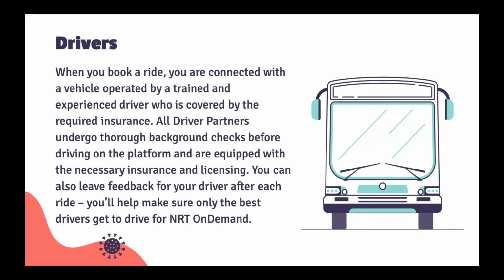So this is just a little bit of information that allows you to feel more comfortable with who you're being driven by. Because I know sometimes you can feel scared or uncomfortable maybe because you don't know this person, but they do undergo background checks and they have the required licensing and insurance in case anything does happen. So that's a great thing that NRT On Demand shares with their customers just to make sure that everyone is more comfortable during their experience.